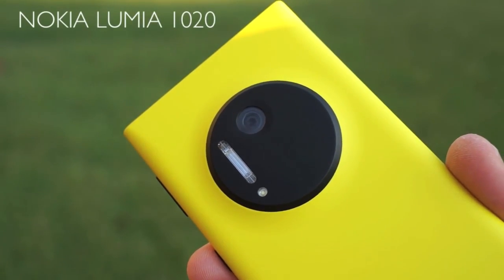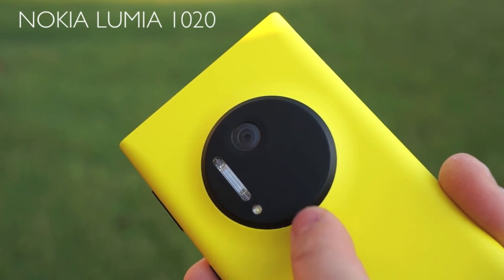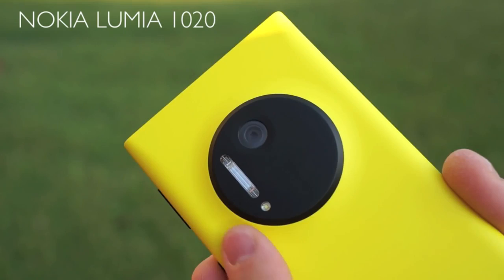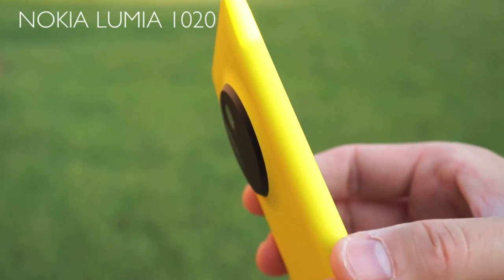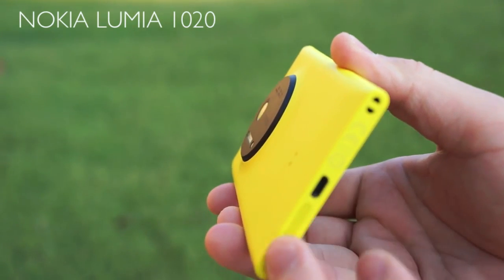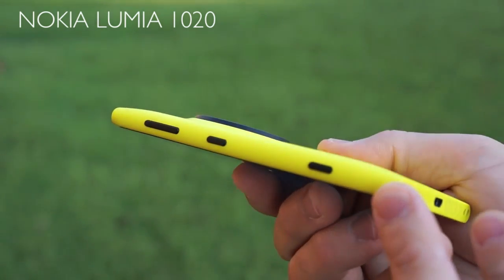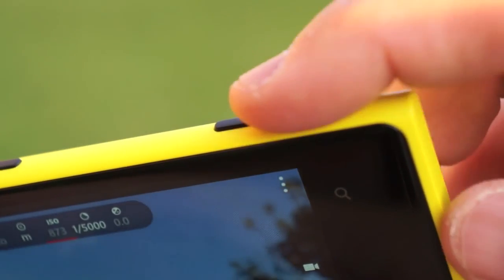So let's go ahead and move to the Nokia Lumia 1020, and this thing houses a whopping 41 megapixel PureView camera with a Carl Zeiss lens, and it features an aperture of 2.2 to let a lot of light in and take beautiful pictures. It's also housed in this well-crafted polycarbonate plastic, which is of matte finish and is just beautiful, and I just love the build quality of the 1020.